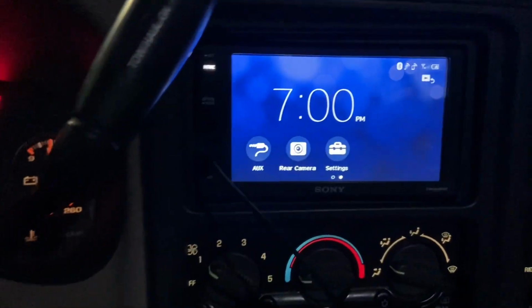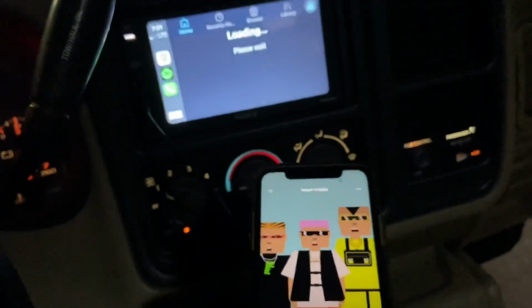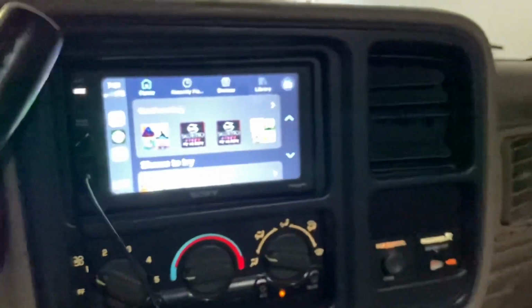Alright, so now I'm gonna do my favorite part about this whole radio. We're gonna hook up the CarPlay. First things first, you wanna hook up the USB up here up front. It has the port right there, and then we're gonna connect it to the phone. It doesn't take that long for it to load. And boom, we're in CarPlay.